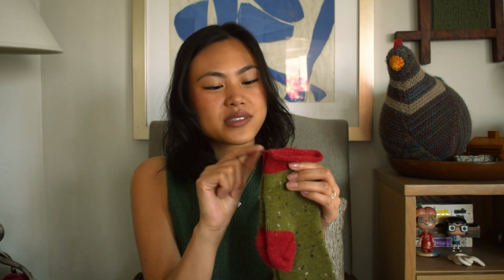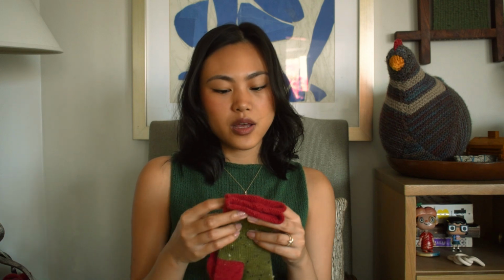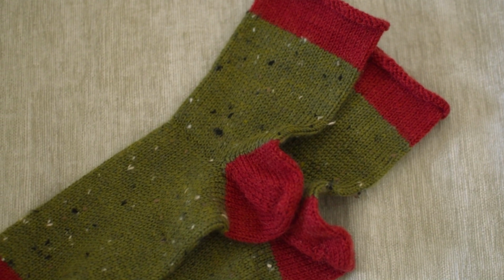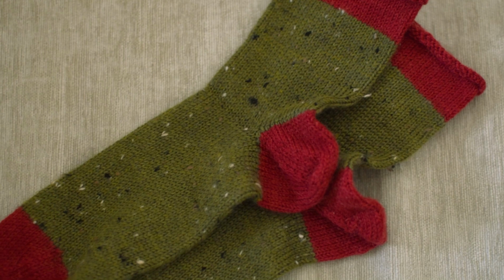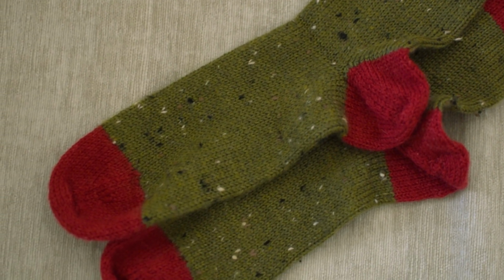And I will say that I got a faulty skein of the red. Unfortunately, it was spun inconsistently, so it was a little thin and a little thick, which does make your stitches look a bit weird. But after wearing and blocking and washing, it is just unnoticeable, and it's not something that I really care about anymore.